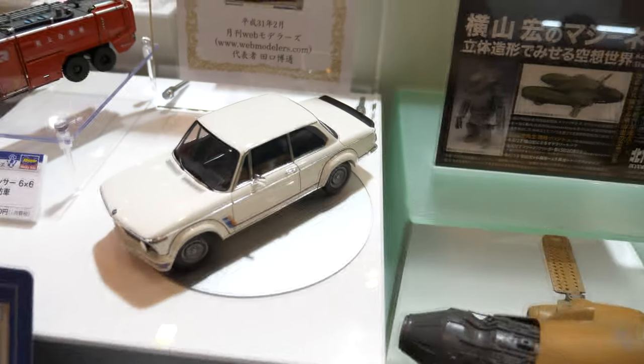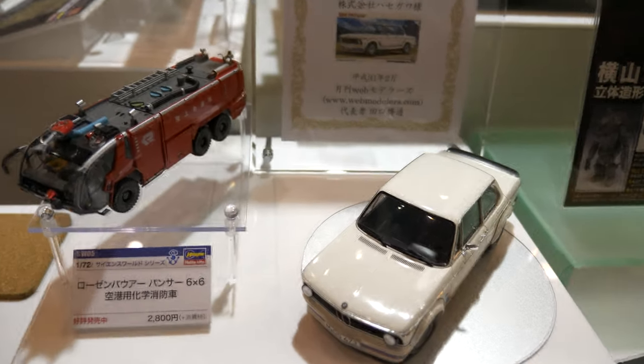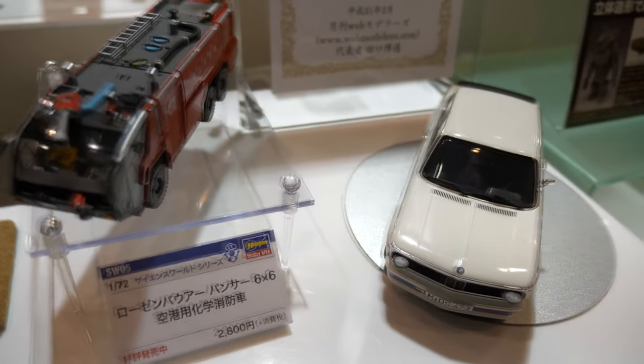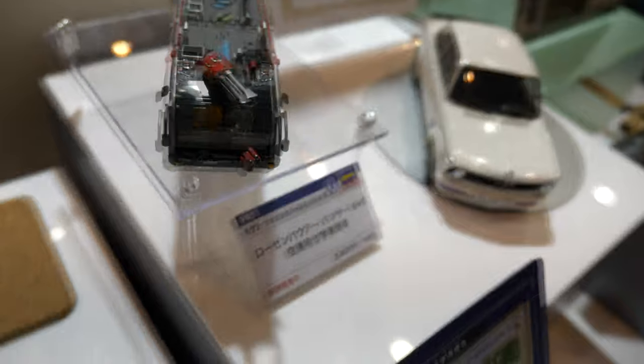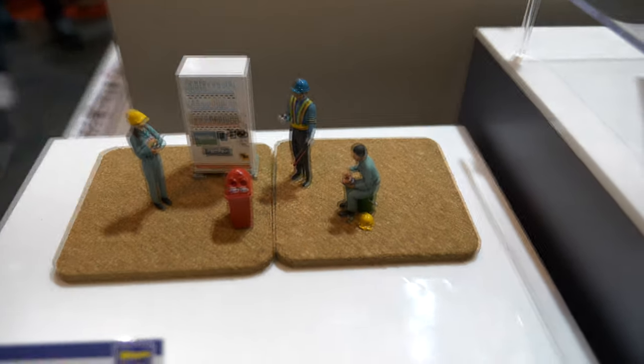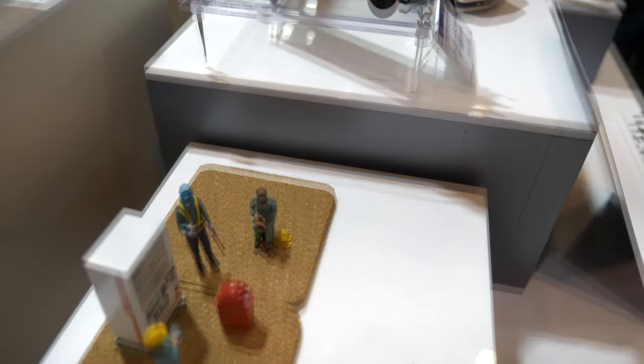BMW, early BMW. This is a new kit, the Rosenbauer fire tender used by Japanese Air Self-Defense Force on their bases. A new construction crew set in 1/35th to complement their range of 1/35th construction models.